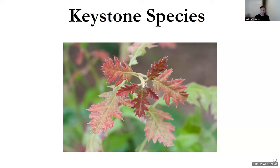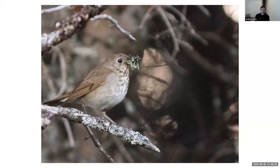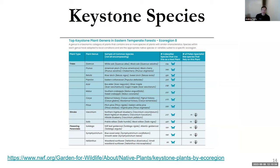In a city like Portland, it may not do as well as a street tree per se, but if you have the space for it, it's a wonderful shade tree and certainly one to prioritize. So if you're trying to attract the birds and feed as many babies as possible, this is a good one to go with. Other keystone species.